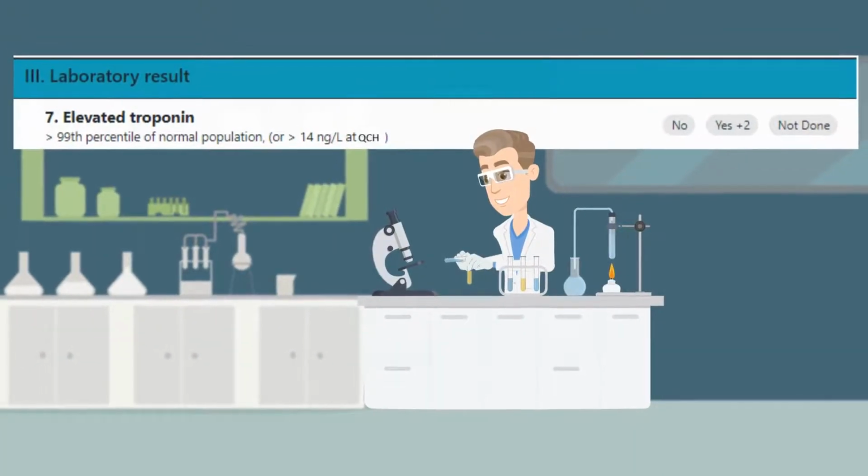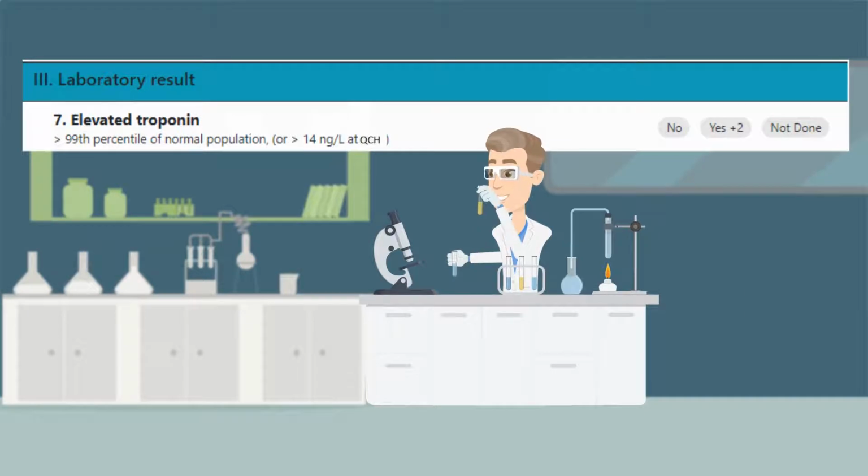Lab values. If a troponin was drawn, was it elevated? A positive troponin value is above the 99th percentile or 14 nanograms per liter if high sensitivity. If a troponin was not measured either because the patient fulfills the ultra-low risk criteria or you chose not to measure it, select Not Done.